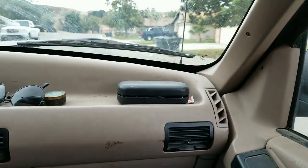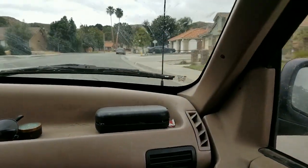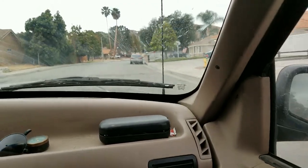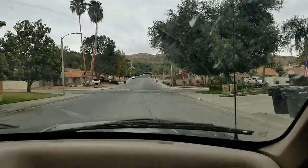Like, tell me when. It's gonna be a left. Where? In 400 feet. Okay, we got this. Turn left onto East Beringer Drive, then your destination will be on the left.